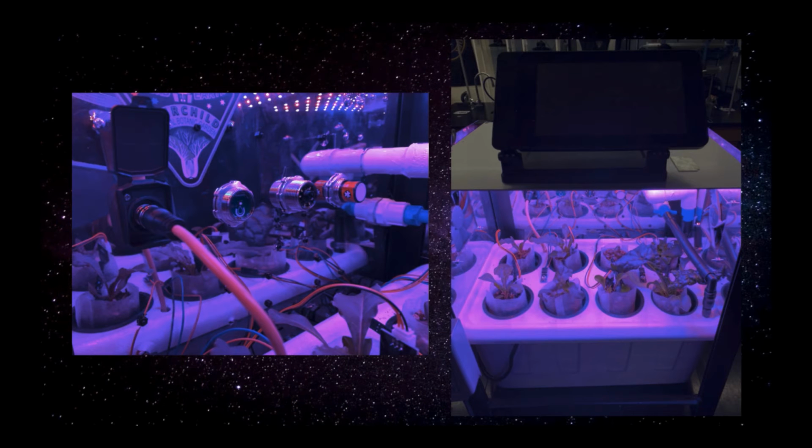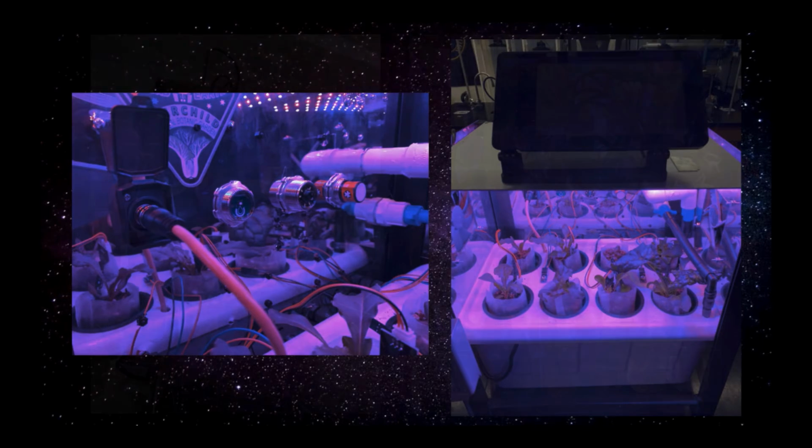Another goal that we had was to clean up the sensors and wires within the growing area. Our atmospheric sensors are now neatly passed to the back panel, and the wires are now routed across the top of the reservoir and out through the cable gland sitting behind it. We've also placed a Raspberry Pi touchscreen at the top of the unit so the crew members can interact directly with the system to determine thresholds and set points.